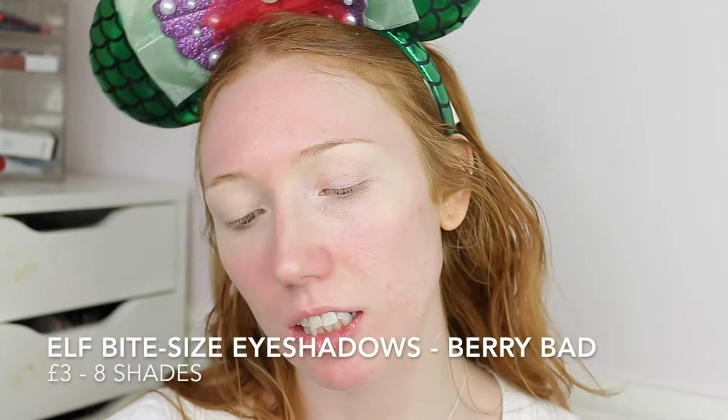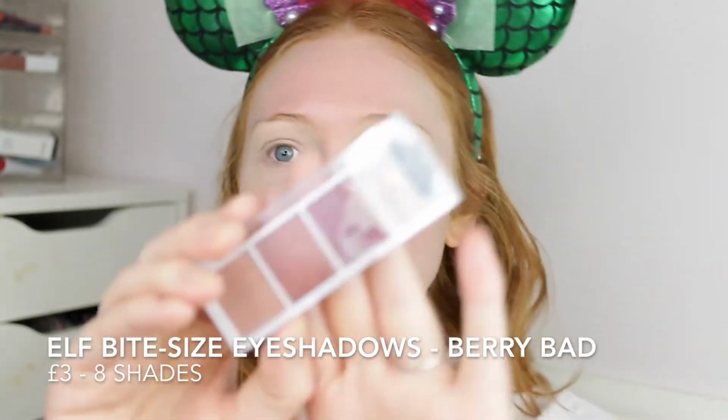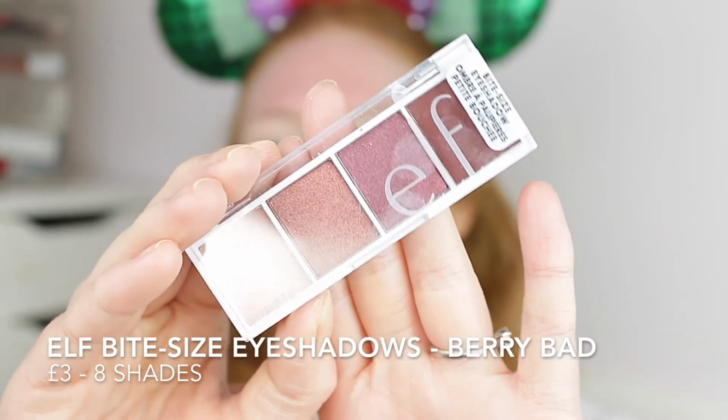So I'm going to do my eyeshadow first, and I'm using the Elf Bite Size Eyeshadow. This is in the shade Berry Bad, and I did use the Hot Jalapeno one at Christmas and it was really good, very pigmented.